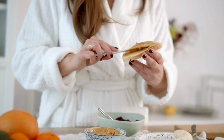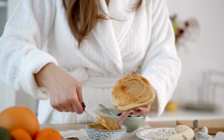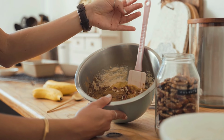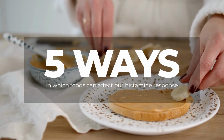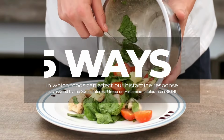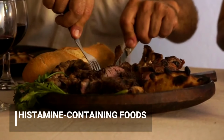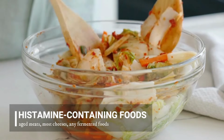Some people can handle high histamine nuts or seeds because their biochemistry is uniquely prepared to process them better, or they're consuming them in conjunction with other foods that lessen their impact. There are 5 ways in which foods can affect our histamine response, as classified by the Swiss Interest Group on Histamine Intolerance, or SIGI. Number 1 are histamine-containing foods, so aged meats, most cheeses, any kind of fermented foods.